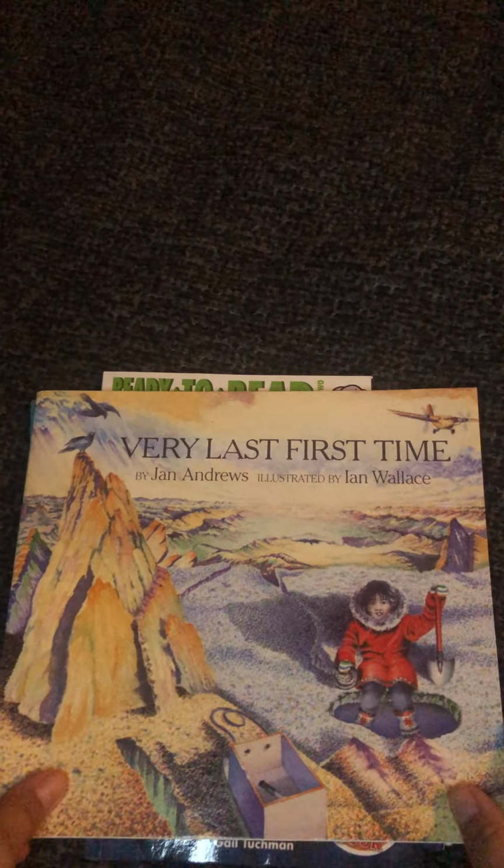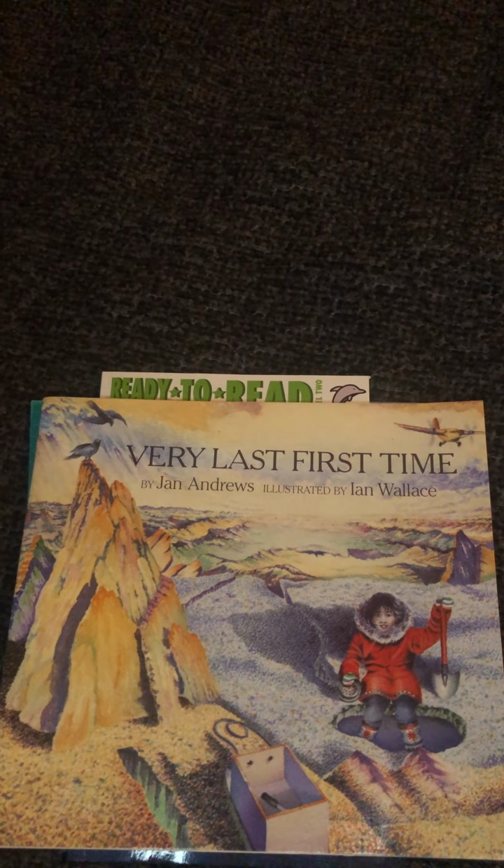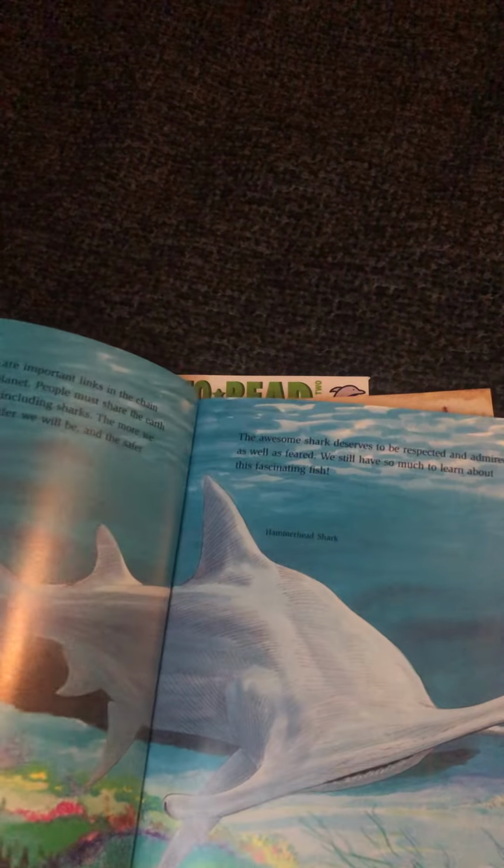This is a very beautiful book. I read this when I was a kid as well. Very Last First Time. And a lot of these books are used in the school system.